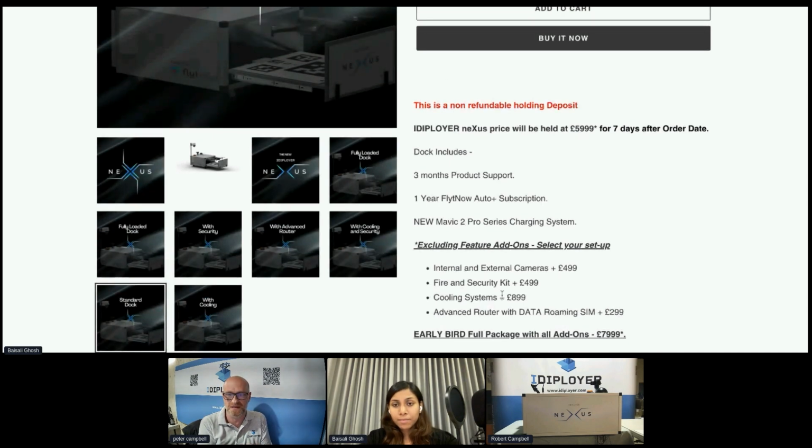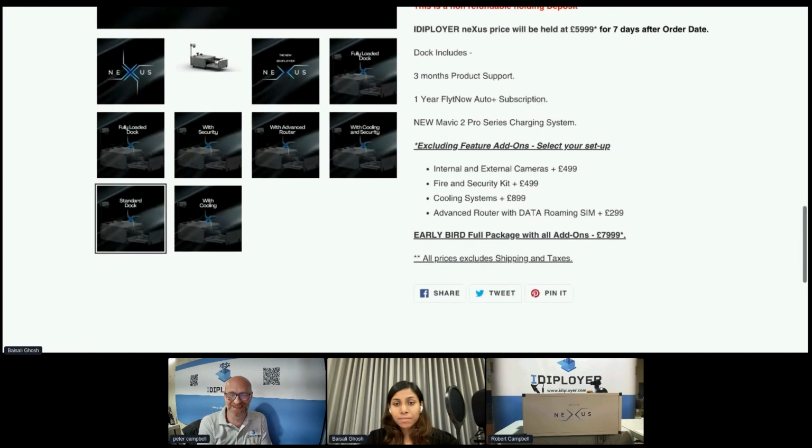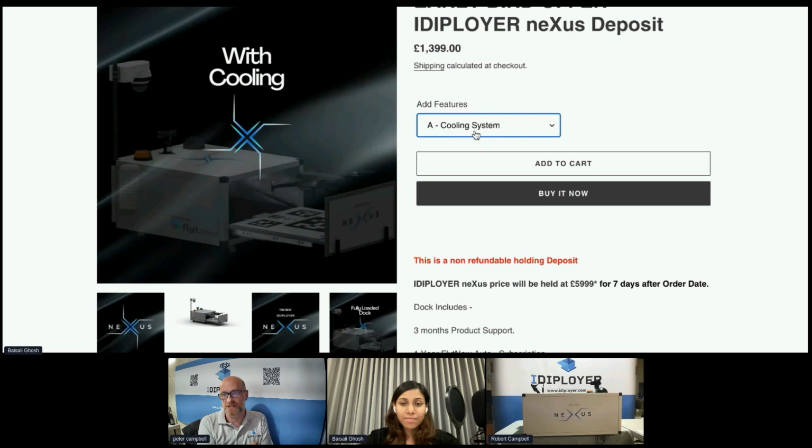You just scroll up, Vishali. Up slightly, sorry. Other way. If you select add features on this link, you can then select the different type of deposit you want based on the features. If it's the cooling system, it shows you the deposit for that item, and so on and so forth. It's quite self-explanatory. So yes, it's available now to order.